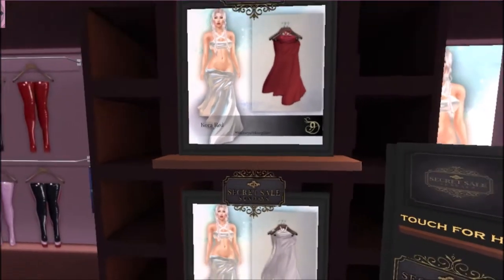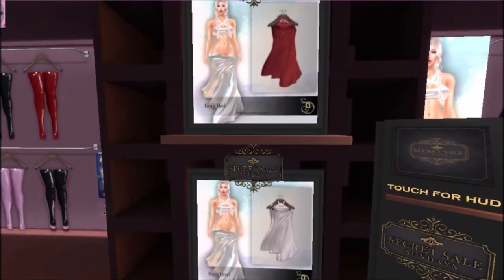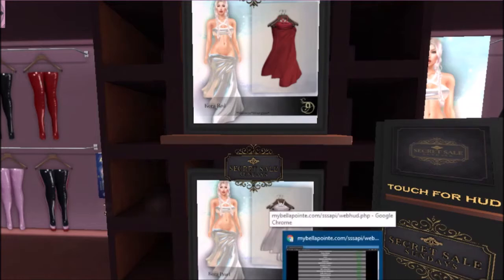Slide down, but that's definitely an RP dress. Definitely an RP dress. Okay. That's what I call it. Yep. Like for Greek goddess type RPing. Yep. 50 each. Do you have a red or the white? Ooh, there's a gown over there.